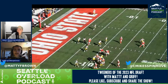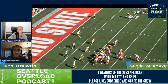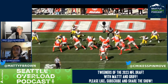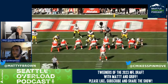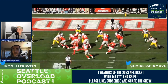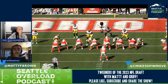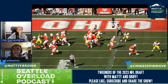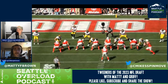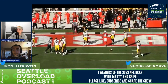Maybe it speaks to how talentless the edge class is overall. But like you said, this is a good tweener, or rather big edge, a classic 4-3 end draft. It's not a bad one. It's pretty solid there. It just feels like there isn't a lot of talent there because of the guys that are really easy fits for the Seahawks, and a lot of teams are now bear teams. These guys aren't the easiest of fits. So let's find him.